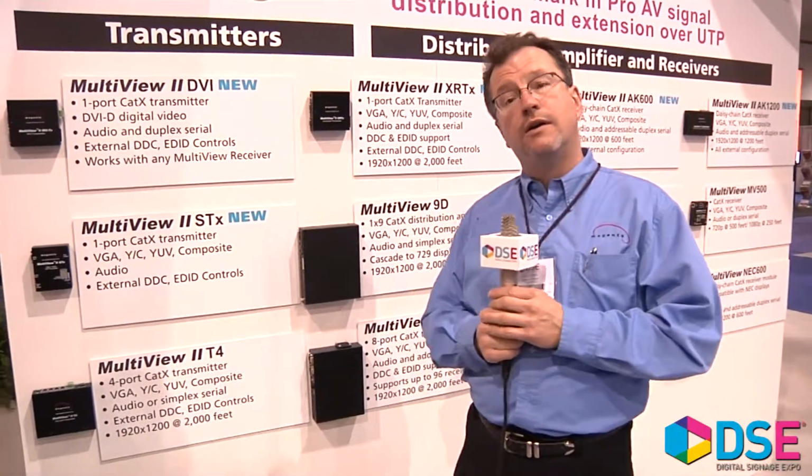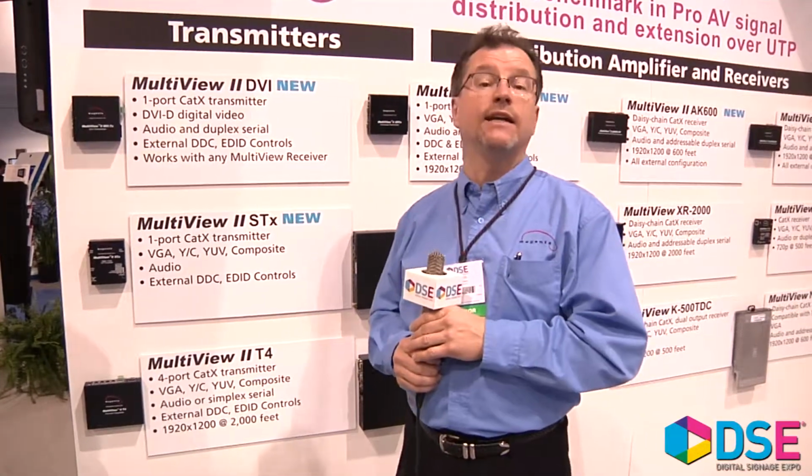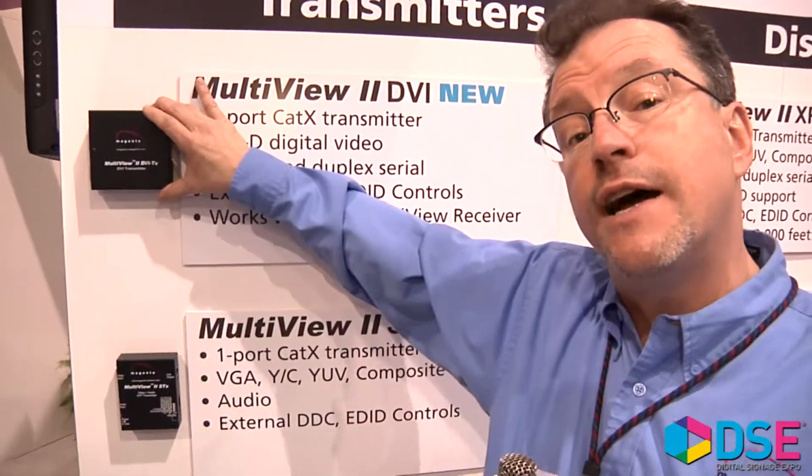One new thing that is a bit different is, we have many customers with large analog systems, switching systems, or just distribution on the market that have asked us, what can we do to get a digital source into this big system? They're not ready to switch over to an all digital fiber system, but they would like to get a digital source there. So we developed the Multiview 2 DVI transmitter.